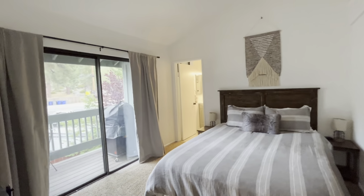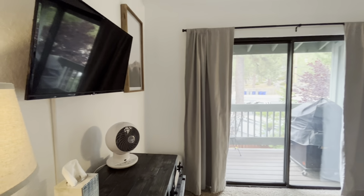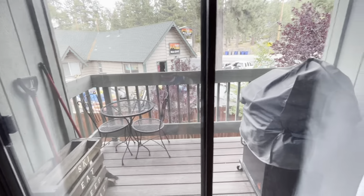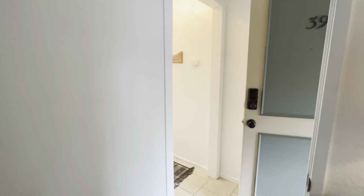So when you enter, you have your master bedroom right here. Nice closets. They lock their closets because this is used as an Airbnb. So this one has its own little balcony up front. It is 2 bedrooms, 2 bathrooms, and 827 square foot. So all of the condos in this Boulder Bay complex are all the same.